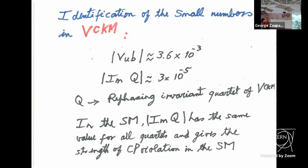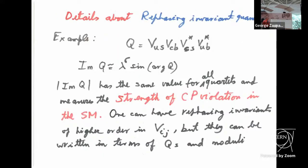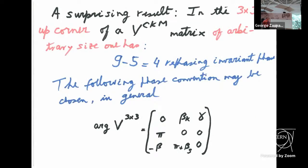And it is a well-known fact that in the SM, the imaginary part of Q has the same value for all quartets. I'm just giving some small details that are very well known, for completeness. For example, let us take this very nice quartet, lambda, lambda squared, lambda cubed, lambda to the six. So the imaginary part of Q is equal to lambda to the six multiplied by the sine of the argument of some quartet. The quartet phases here can be of order one, because the imaginary part of Q is of order lambda to the six. So you can see that some rephasing invariant angles in the standard model can be large. This is what we identify as gamma.